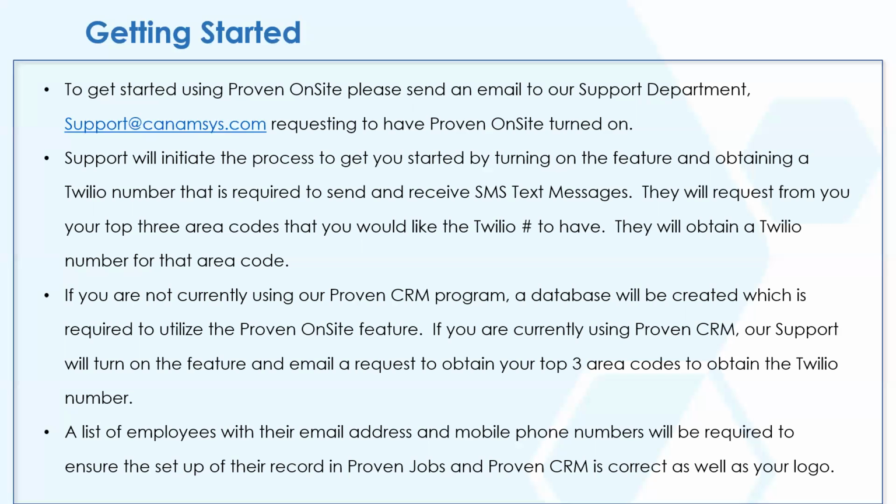If you are not currently using our Proven CRM program, a database will be created, which is required to utilize Proven OnSite. If you're currently using Proven CRM, our support team will turn on the feature and email a request to you to obtain your top 3 area codes to obtain that Twilio number. And lastly, a list of employees with their email addresses and mobile phone numbers will be required to ensure that the setup between Proven Jobs and the CRM is correct. As well, we will want your logo.